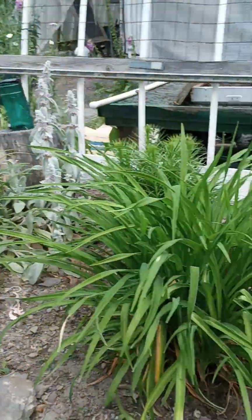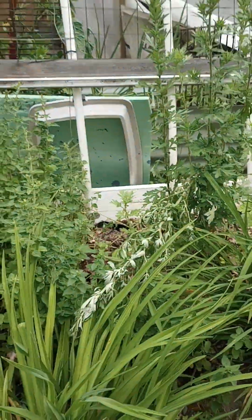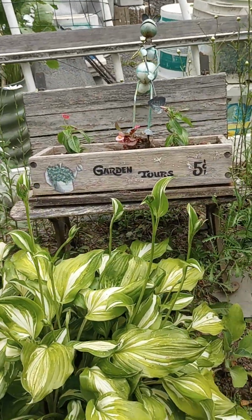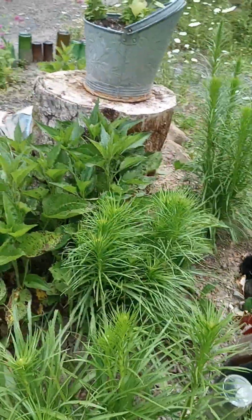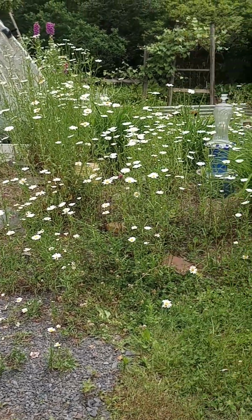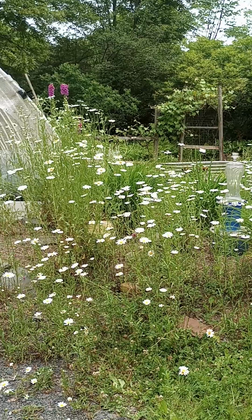This is the garden outside, daylilies and some black-eyed Susans. My oregano and some mugwort has snuck in there and is growing. Little potted plants. And I love daisies. So I've let them grow in this area. And I try to cut them before they go to seed so they don't take over too much.